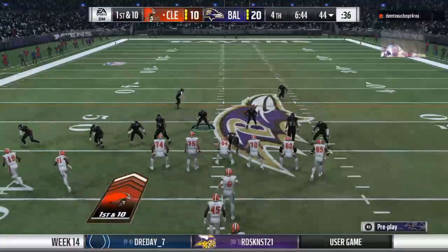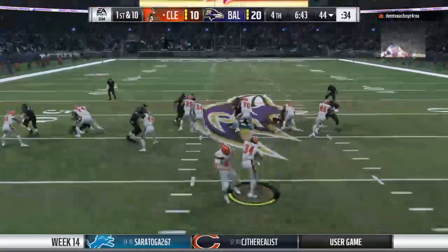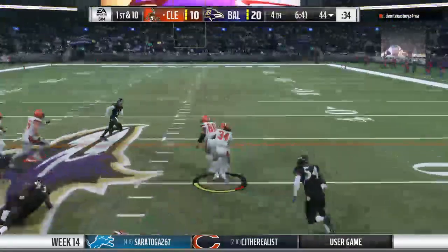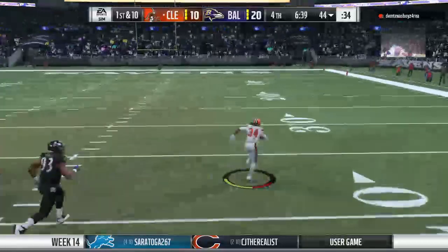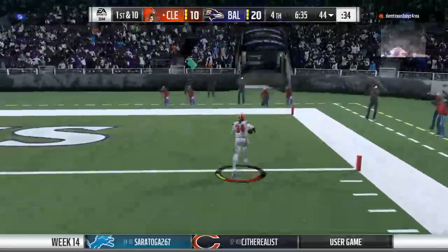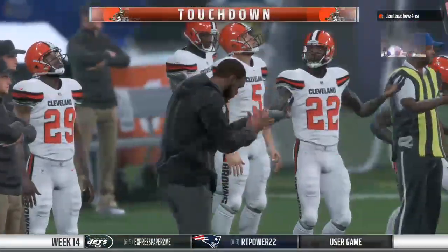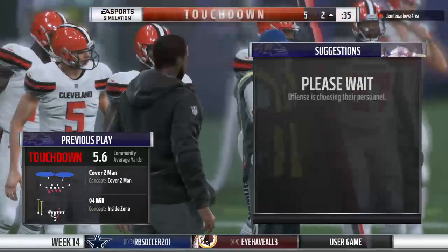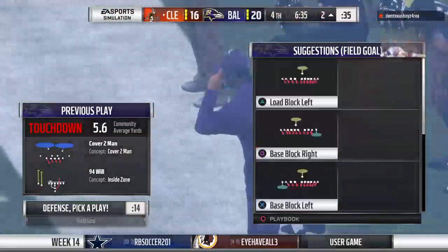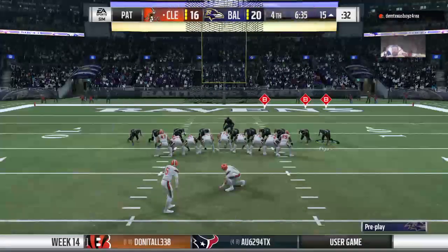So the D-line's going to spread out. Now a handoff to Crowell. And an alley to run. Isaiah Crowell, he's all alone. A cut, and all the way in. Touchdown, Cleveland. Isaiah Crowell, his 5th touchdown now on the year. And the Browns are back within a score.